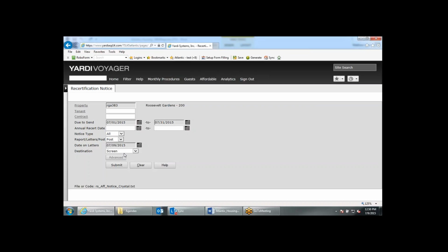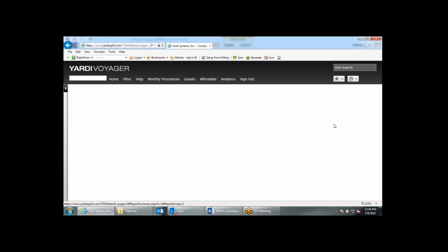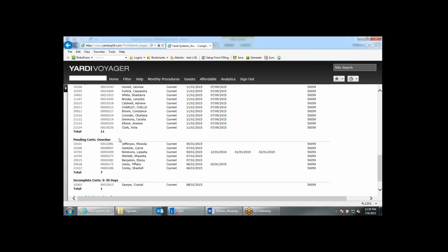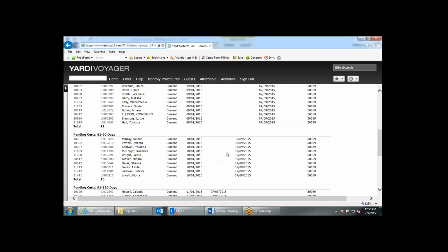Yeah. So in that case, just to reiterate this, I'm going to go back to the recertification notices filter. We can run our letters, but running our letters will not input the date that we're actually sending on that report that we just saw. So if I just run the letters and click submit, it will not put a date on that report for me. Once they run the letters, they have to come back and click on post. So that would be my suggestion there.